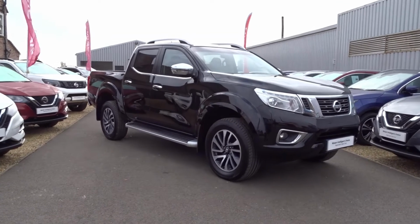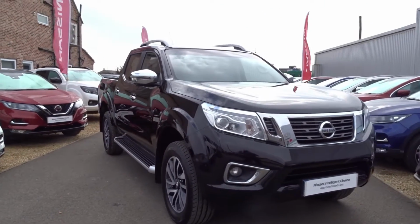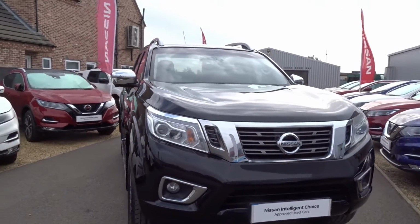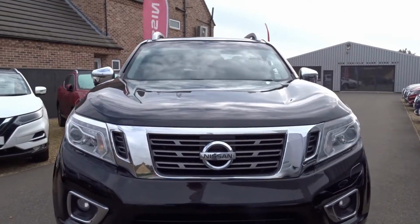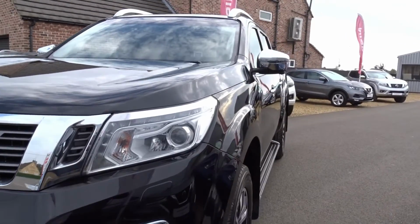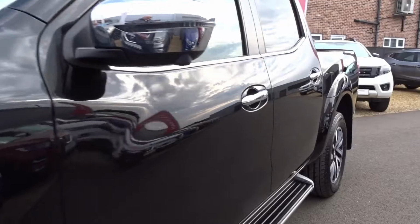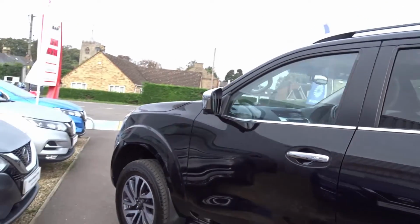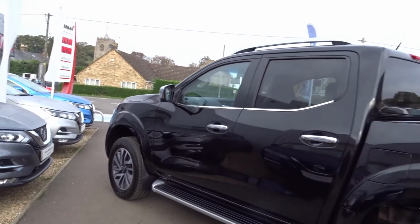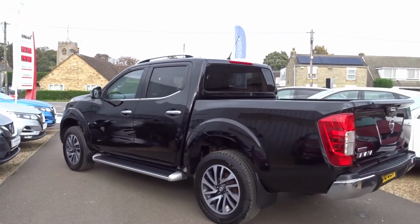Here at JS Holmes, we are delighted to offer you this 2016 Nissan Navara Techna Manual in black. This one-owner vehicle has covered 27,300 miles from new and benefits from the Nissan Intelligent Choice 12-month warranty and Nissan Roadside Assistance. Our experienced sales colleagues are on hand to help you here at the dealership, or we can complete everything remotely via phone and email, including your part exchange and finance.